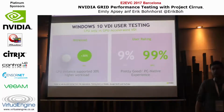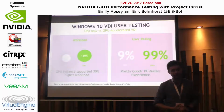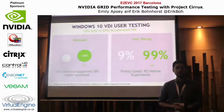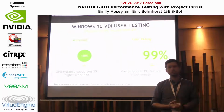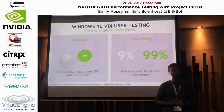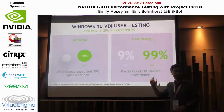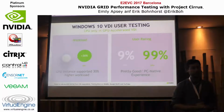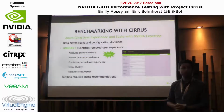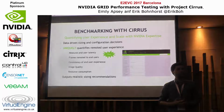Now I'm moving from the marketing side to the more technical piece: quantifying user experience. First of all, user experience is very subjective, and for NVIDIA it has been challenging to define the differences between GPU and non-GPU enabled virtual machines. At some point we got a little lost in what is available in the marketplace, which was not necessarily providing what we see in the market and the demand that we are seeing. So we decided to do it ourselves, and we built a tool which we call Project Cirrus. Cirrus is our benchmarking tool that not only does the automation piece of things, but it measures the things that have not been measured before.